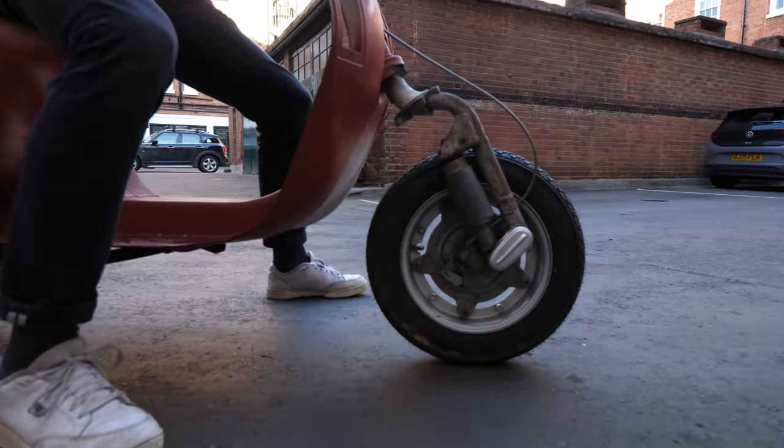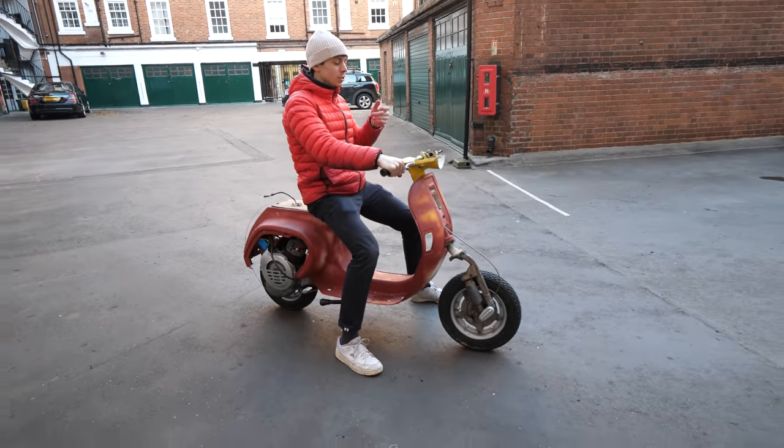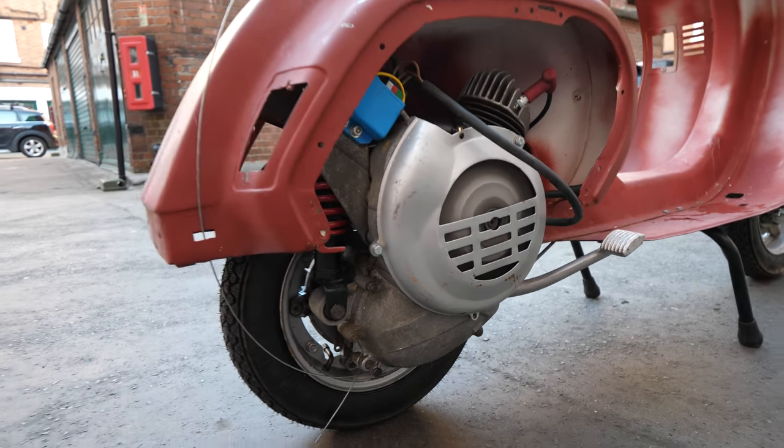So I now have a long list of parts that I need to order, and I'm hoping in the next few months I'll be able to do a full respray, then put everything back together permanently and finally have the beautiful vintage Vespa my 16-year-old self dreamed of.